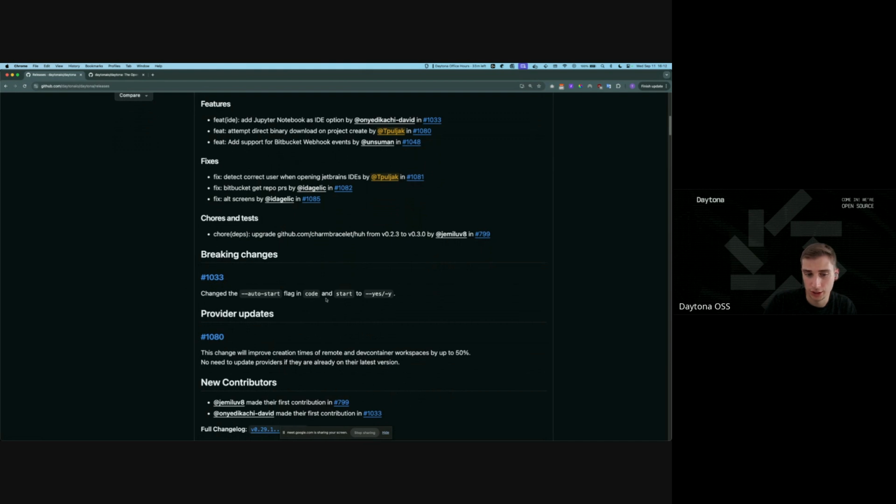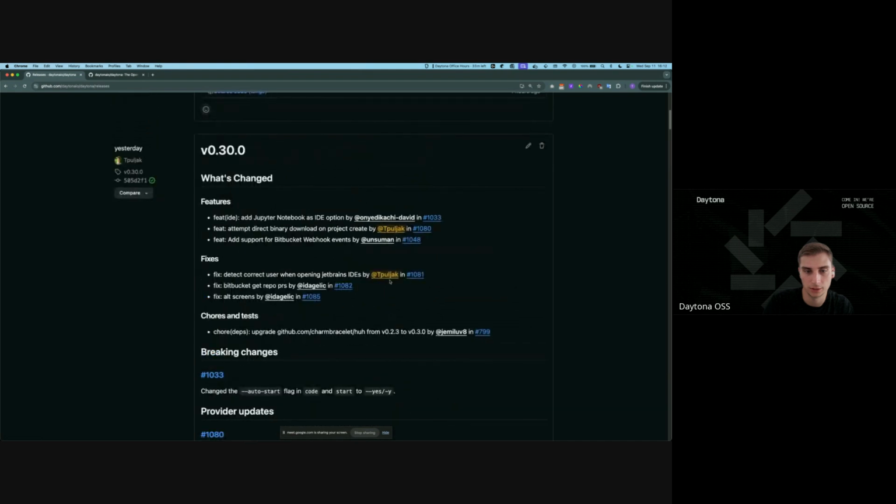Also, one breaking change, which doesn't even need any intervention from the user, is that we changed the auto start flag in code and start to just yes. So now if you pass the yes flag, it will automatically confirm all the prompts. You don't have to do anything in the meantime.